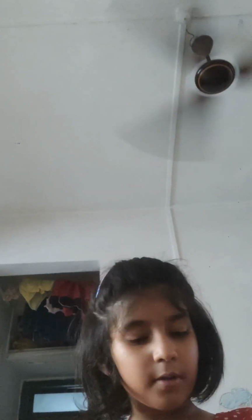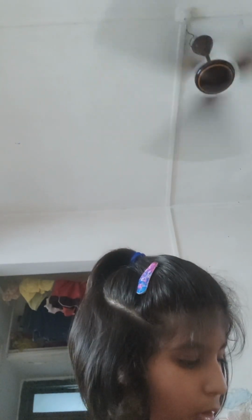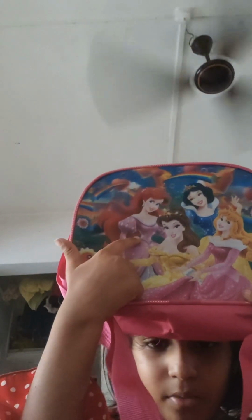I'm showing you the princesses now. So I know all of these princesses and I can tell you the name. We have got four princesses. It's Ariel, Belle, Sleeping Beauty and Snow White. As we have seen all these princesses, we have done three surprises at once.